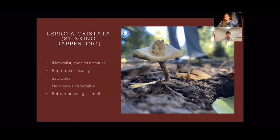They are saprobes, which means they feed off of decaying and dead organic matter. So they feed off of other dead organisms in the ground or in the soil, or even other mushrooms that might be dead. And they're able to take up those nutrients and contribute to the nitrogen cycle. These mushrooms originated in Europe, and they're mostly popular in Britain and Ireland.